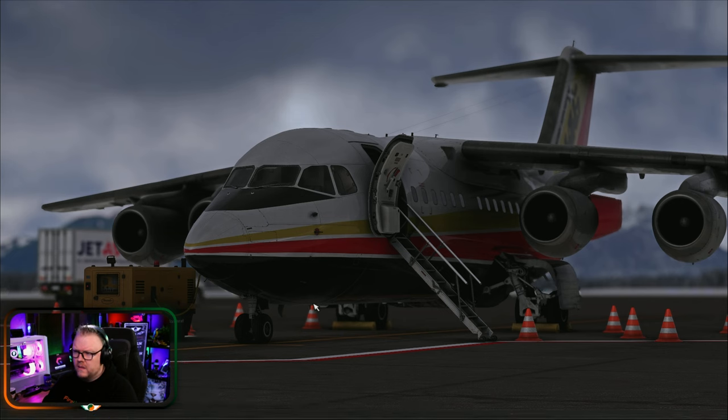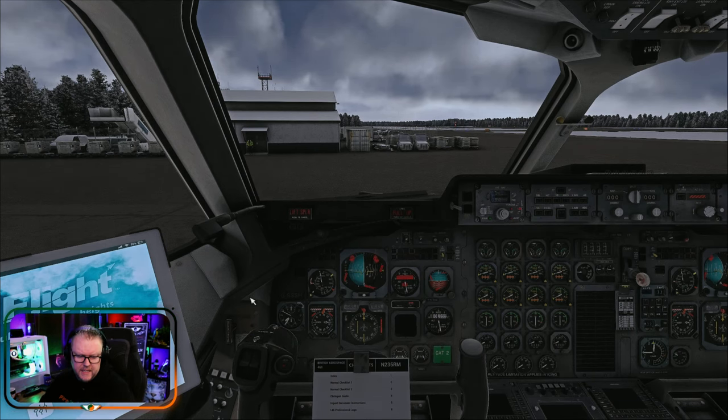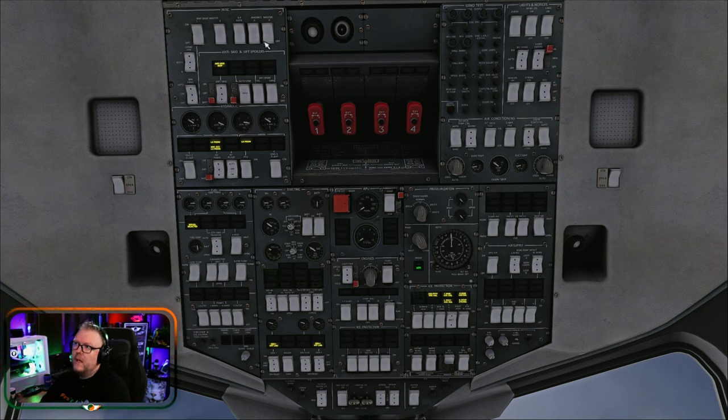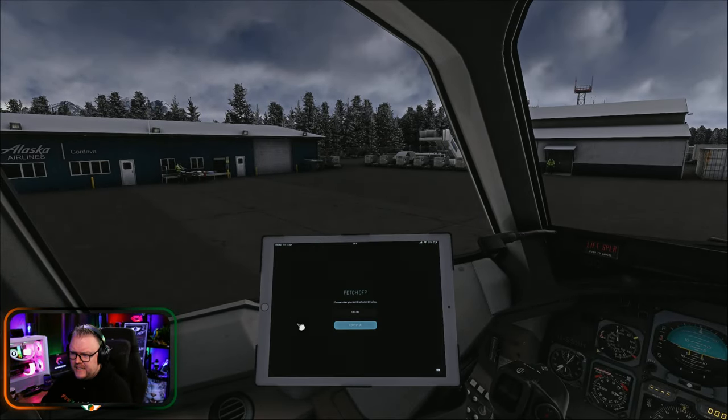Hang on a second. Let's jump into the airplane. Hello, airplane. Right, let's see. So we're on ground power. So we'll get our batteries on. We'll activate our ground power. And we'll just turn on our avionics here for a minute. So I know you can import the flight plan into here, right?